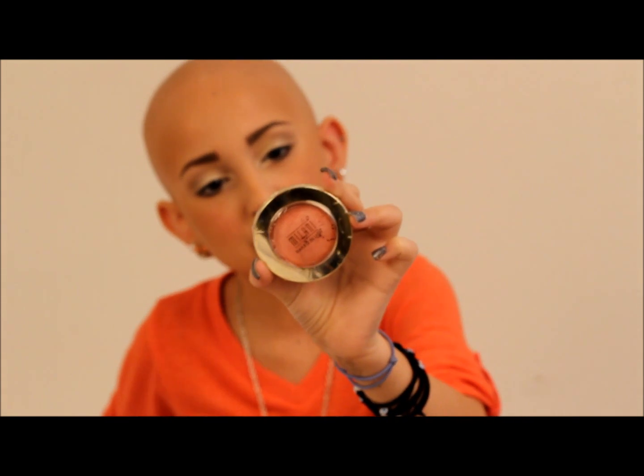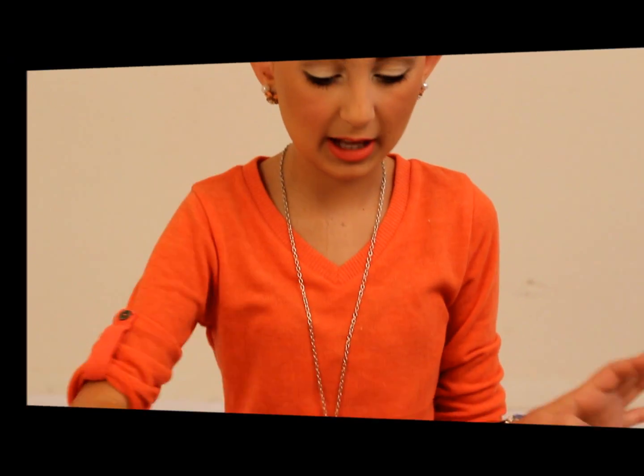My fave blush. Girl, oh my gosh. It's the Milani, I don't have any of the big blushes. It's a Milani blush in La Mincioso. Okay. Save me for the last. Okay, I'm gonna save this for the last.